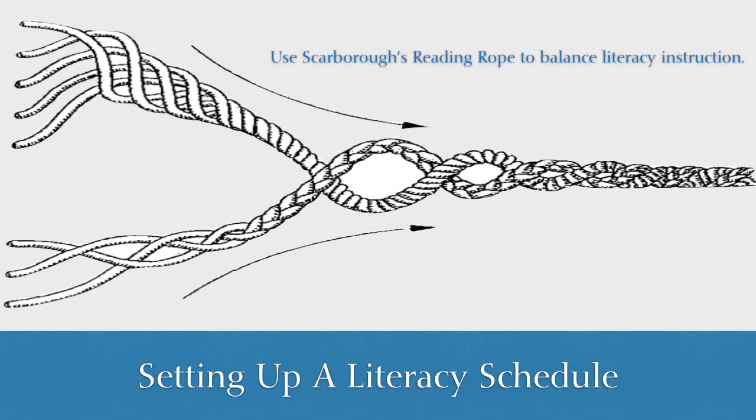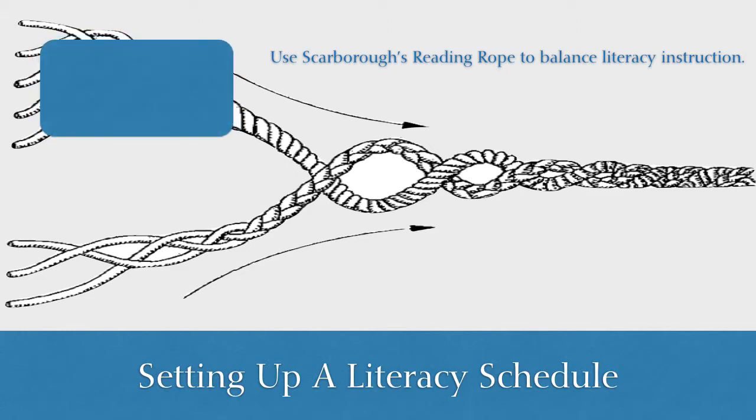We can use Scarborough's rope to set up our assessment system, and we can also use it to plan our literacy schedule. A literacy block should build language comprehension or listening comprehension. Accomplish this goal through an instructional read-aloud of Common Core complex text, focusing on vocabulary and verbal reasoning. At 3rd grade and beyond, continue this practice, but also provide the book for students to follow along in. This will give students the opportunity to cite evidence during discussion.